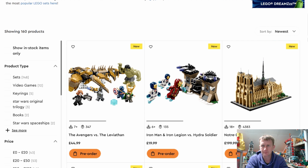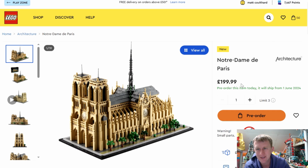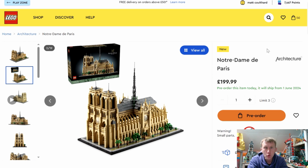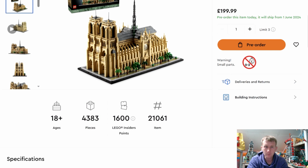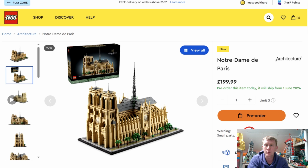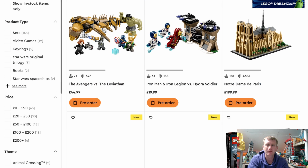Right, one that I haven't clicked on. This. 199.99. Again, it's a big architecture set. They just seem to have stopped doing the smaller architectural sets, and they've just gone for these huge things, which, when they're all together, I think they scale very, very nicely. So it's not something I need, but I think it looks beautiful, and you do get 4,383 pieces. So yeah, it's a nice looking thing.